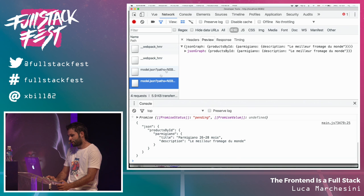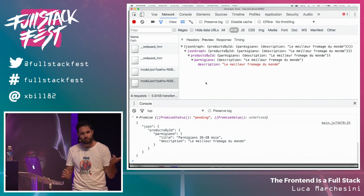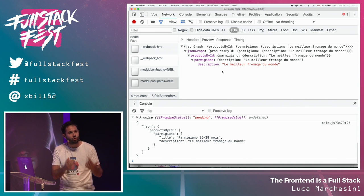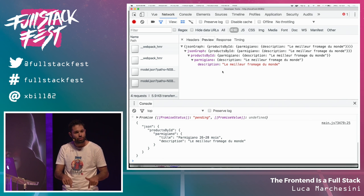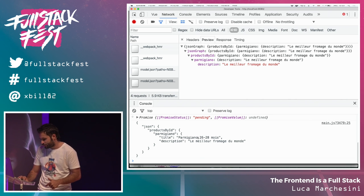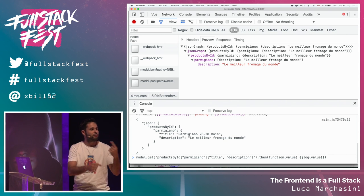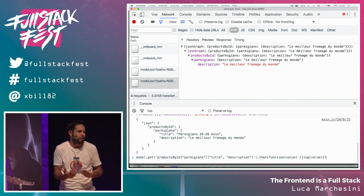But look at the response of the second request. Falcor knows that I have the title in cache. So even if my query was asking for two fields, it tells the server, OK, just send me the description field, because I already have the title.